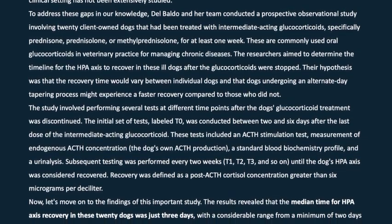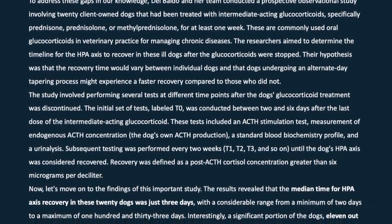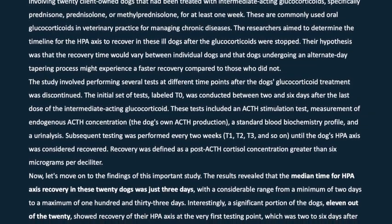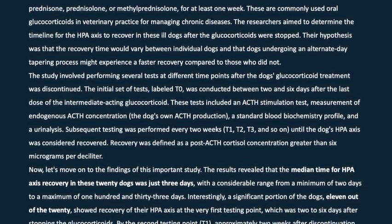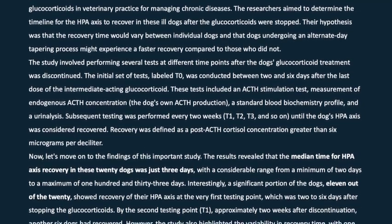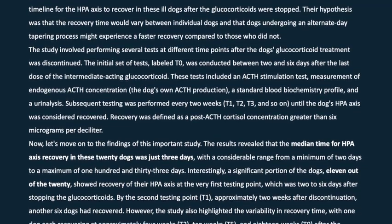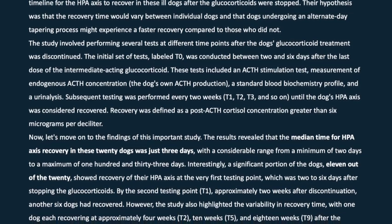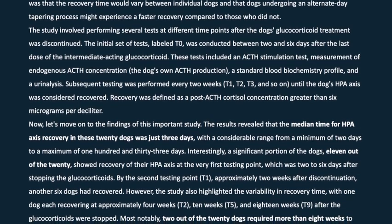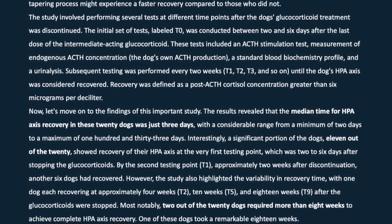The study involved performing several tests at different time points after the dog's glucocorticoid treatment was discontinued. The initial set of tests, labeled T0, was conducted between 2 and 6 days after the last dose of the intermediate-acting glucocorticoid. These tests included an ACTH stimulation test, measurement of endogenous ACTH concentration, the dog's own ACTH production, a standard blood biochemistry profile, and a urinalysis. Subsequent testing was performed every 2 weeks, T1, T2, T3, and so on, until the dog's HPA axis was considered recovered. Recovery was defined as a post-ACTH cortisol concentration greater than 6 micrograms per deciliter.